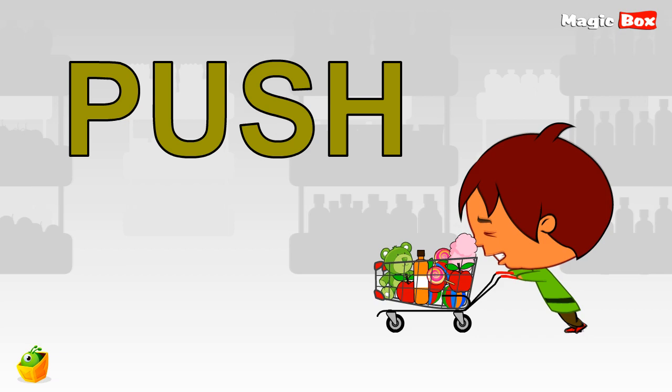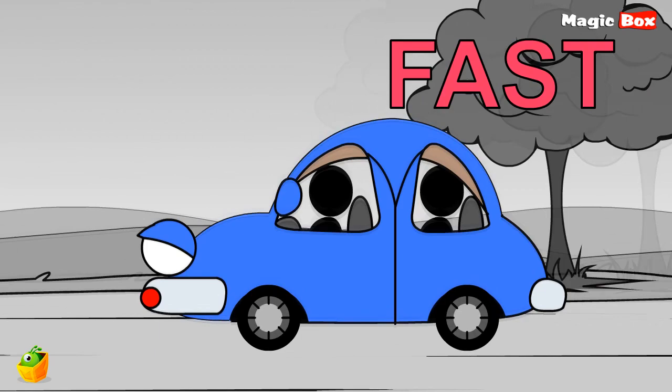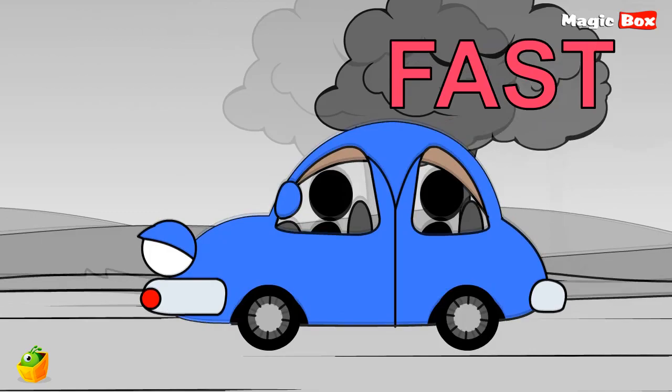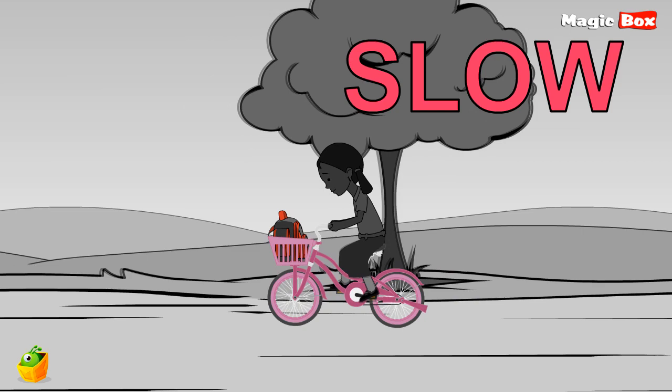Oh, this car is running at high speed. The car is very fast. Look, the girl with the bicycle is running at low speed. The bicycle is slow. So the car is fast. And the opposite of fast is slow. The bicycle is slow. Fast and slow are opposite words.